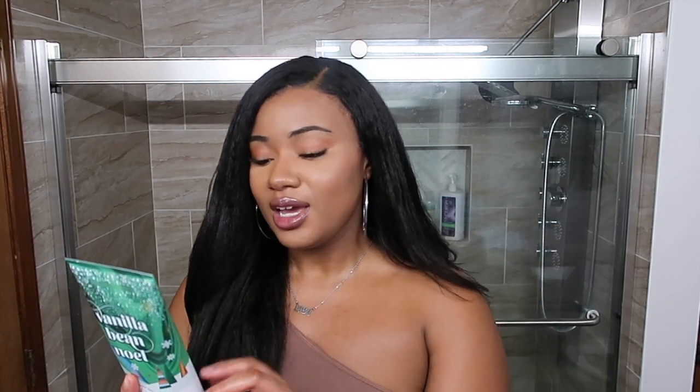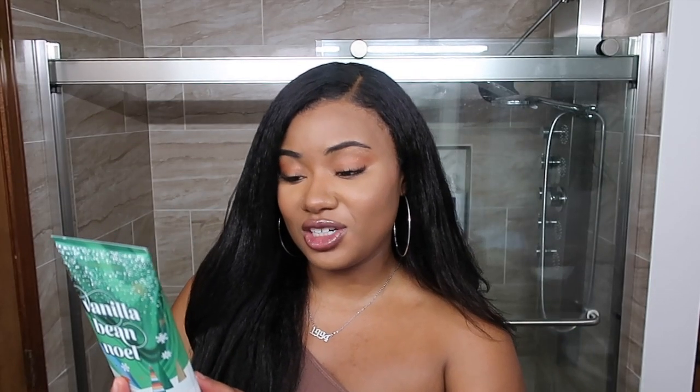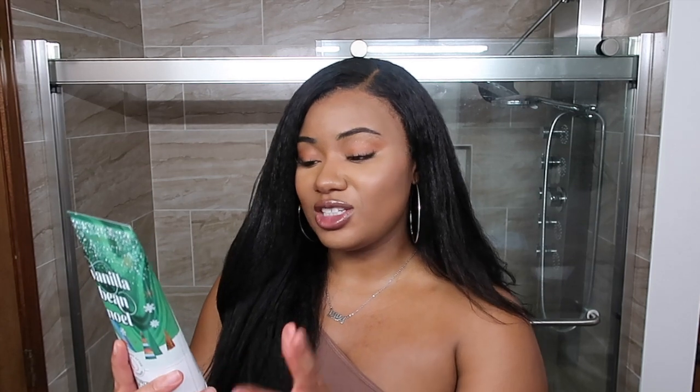I really be knowing what I'm talking about with these scents, because I'm looking at the notes and it's exactly what I was trying to describe. That warm, but also still kind of soft and smooth. Anyways, it is Vanilla Bean, Warm Caramel, Sugar Cookies, Whipped Cream, and Snow Kissed Musk.